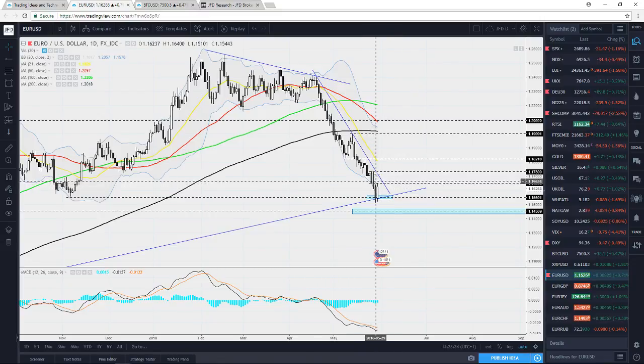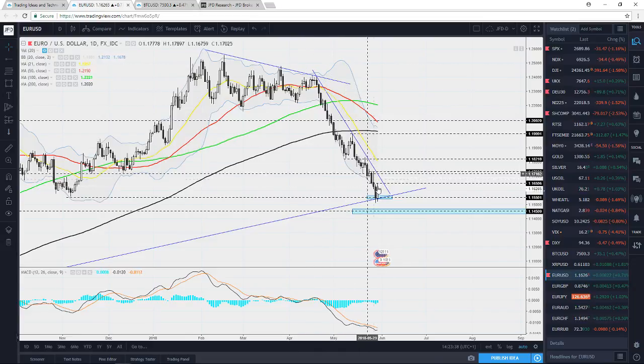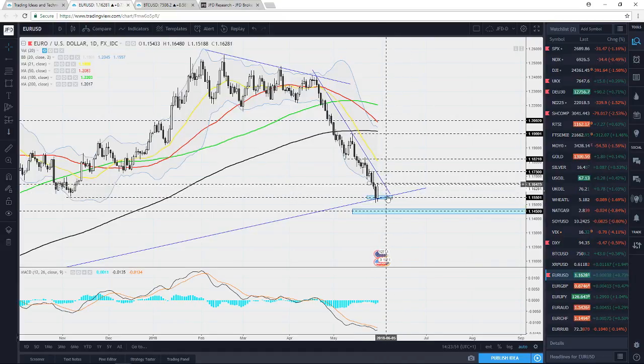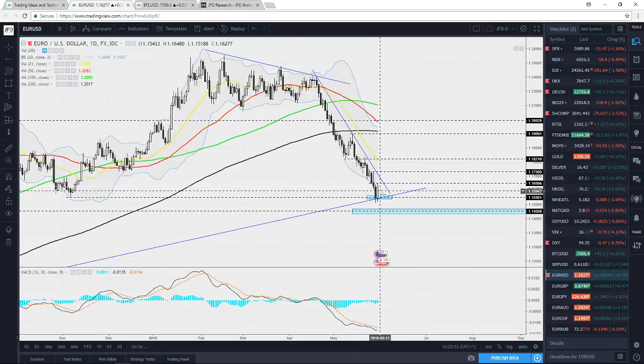And of course now the question is this, are we going to continue moving higher and testing this downwards moving resistance line, or was it actually just a one-off correction, and then we're going to move lower again tomorrow, let's say, or even Friday? So for now, of course, just keep an eye on it. Certainly it's at a tricky spot, a very tricky spot, I would say.